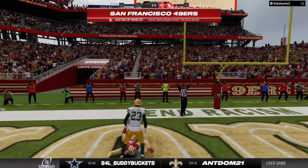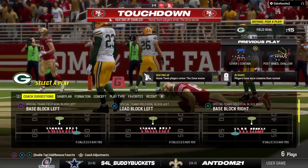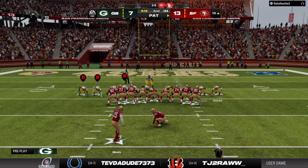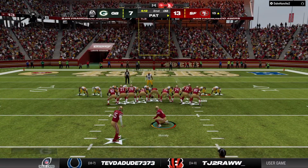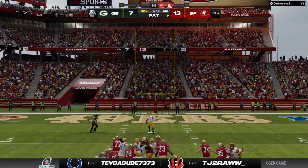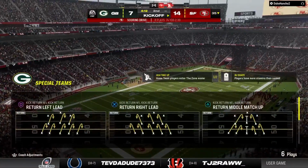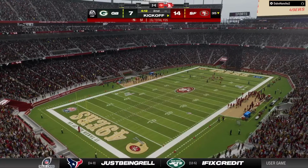But what a nice job. Over the middle, and there's a diving catch. And he hauls it in the end zone. Touchdown, San Francisco. A great effort there, laying himself out in the end zone. And the 49ers have now taken the lead.